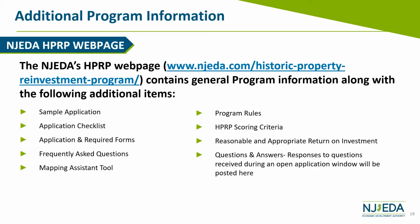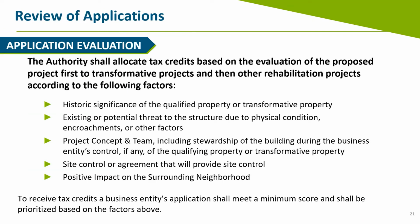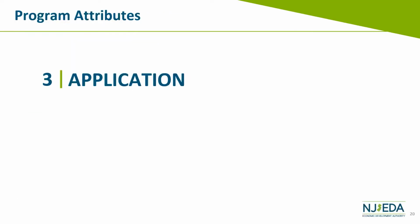Alrighty, so those are two questions we had, and I think with that we're gonna go in. And now this thing doesn't want to move forward for some reason, because it's being difficult today. So with that, I am going to pass it on to Michael, to go into more detail on the application. So Michael, take it away.